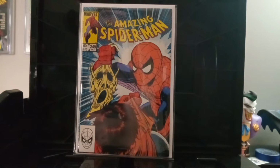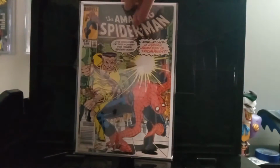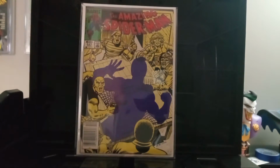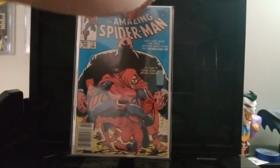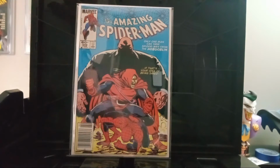We have 245. This awesome unmasking of Hobgoblin. I love this cover. The colors, everything about it. One of my favorites. 246. And there's another cover that pairs very nicely with that last Hobgoblin that I believe we get to in this short box. 247. 248. It looks like we're getting pretty lucky that the glare is not too bad with the angle I got right now. 249. Another really awesome Hobgoblin Kingpin cover.